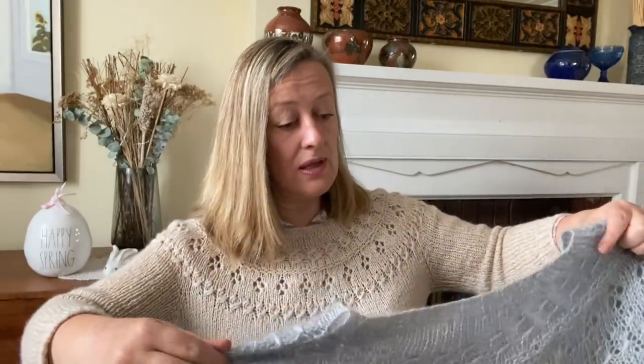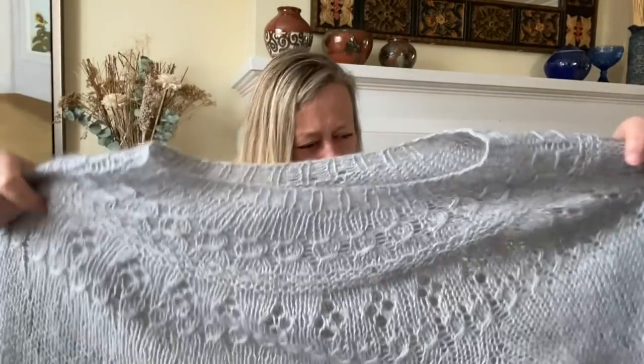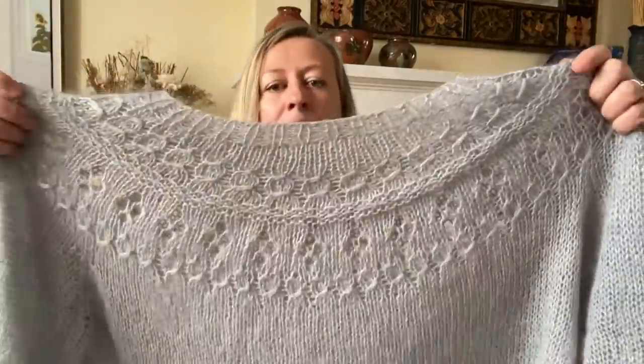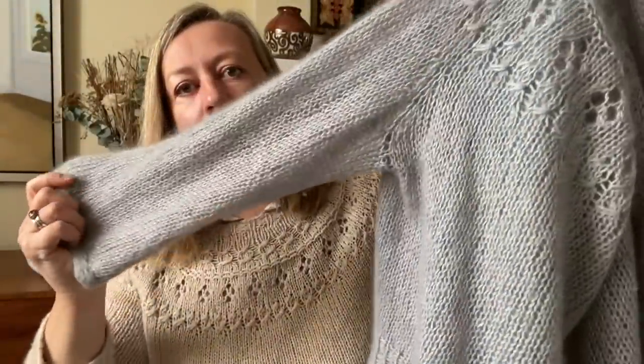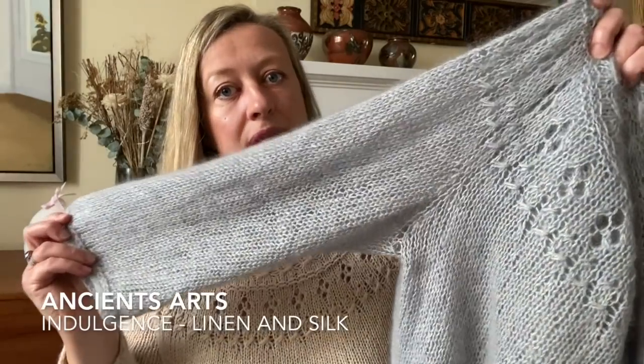And I've been wearing this a lot lately, a lot. I can't get it to sit straight. There we go. This I made out of Ancient Arts. I'll have to put it down here because I can't remember. It started with an R. Was it Revival? And it is a lace weight. I think it's a merino silk base. And I knit this on 6mm needles.